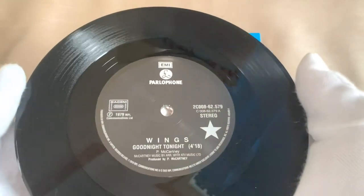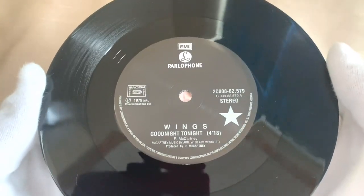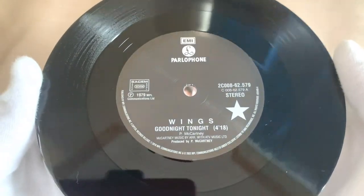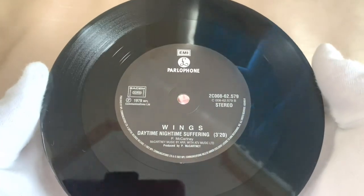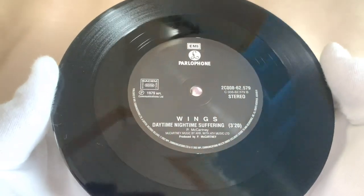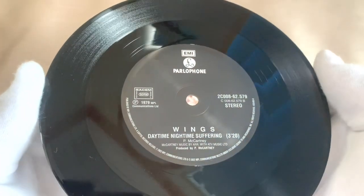And then we've got the actual single itself on a Parlophone label there, with a star. Of course there you've got Wings at the bottom and Goodnight Tonight, written by Paul McCartney and produced by Paul McCartney, with P1979. On the B-side, once again you've got Wings and Daytime Nighttime Suffering, with Paul McCartney and produced by Paul McCartney. Quite a great single this one. I do quite like the 12-inch version though.